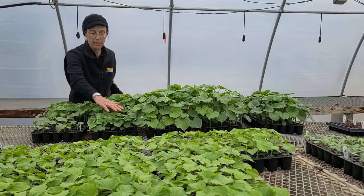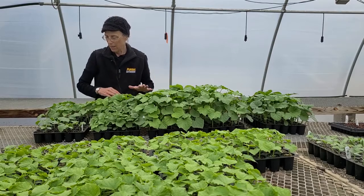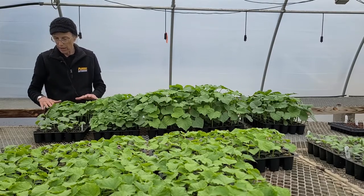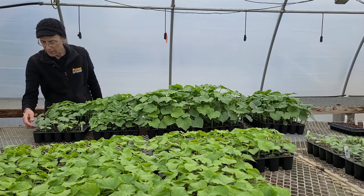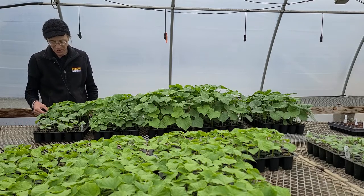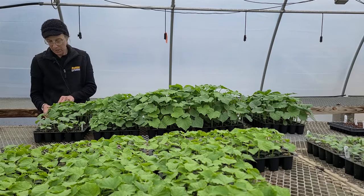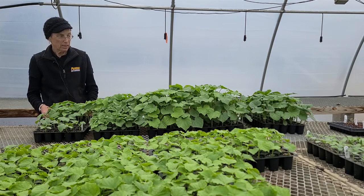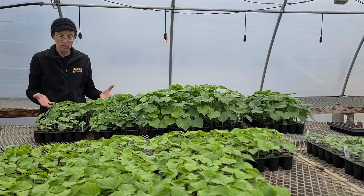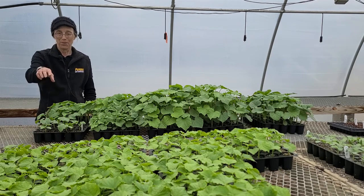here's a variety that's shorter than some of these taller varieties. Here's another shorter variety. Here's a variety that didn't come up very well, but it's also a little bit shorter here. So it'll be interesting to see which of these might be more susceptible to spider mites and which ones aren't.